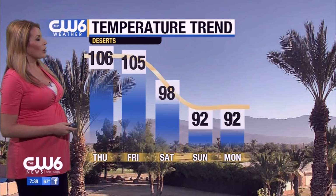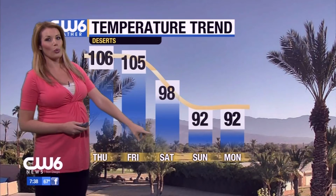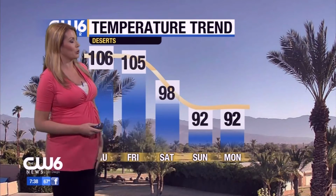The deserts today around 105 degrees, but into the weekend, look at that nosedive of the temperatures down into the 90s, so well below average for this time of year. The cooling along the coastline will be a little bit more subtle, but for our inland spots, mountains and deserts, very noticeable.